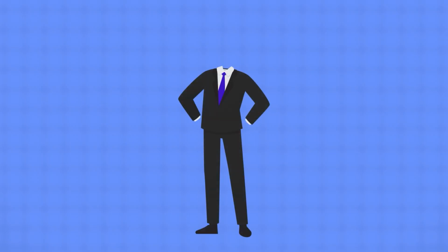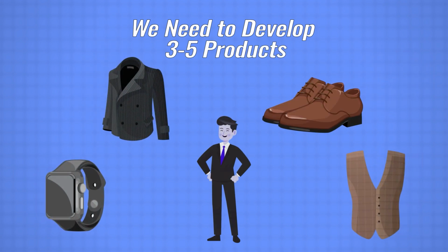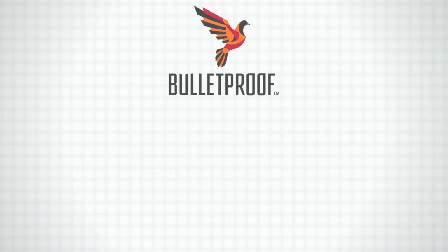This first product will become your gateway product. Because remember, we need to develop 3 to 5 products that will serve the same customer. At this stage, it would be a great idea to brainstorm on what these other products will be. We don't have to make them just yet, but we want to have a good idea of what can complement our first product. A great example of how this can be done is the company Bulletproof Coffee.